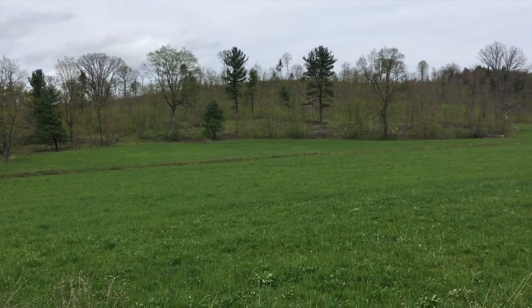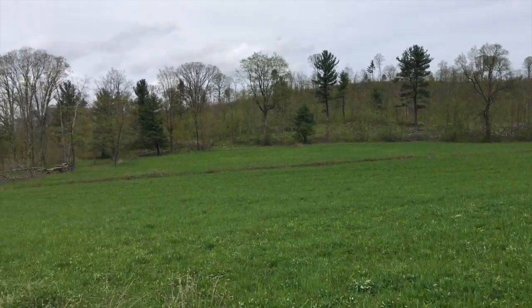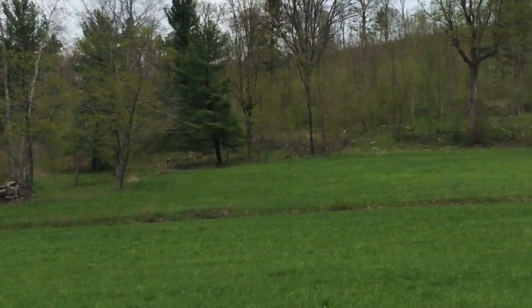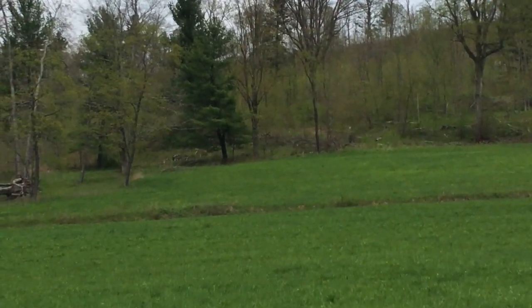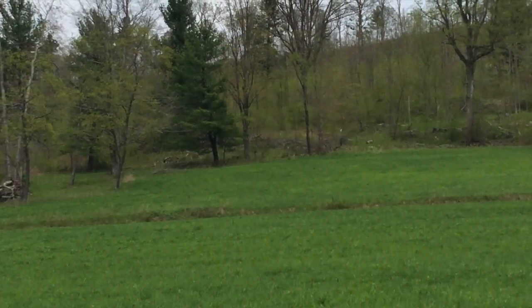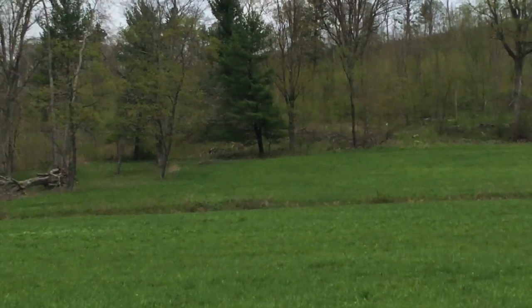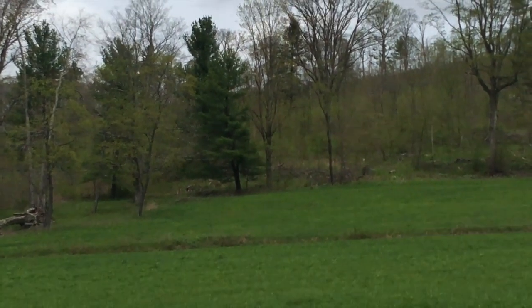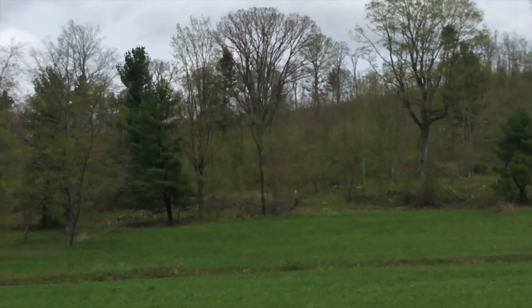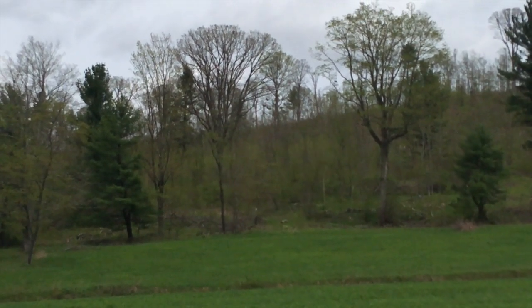Or even tucked up against one of those hills underneath one of those trees. Like right there. That's a nice little area right there. It's on a little slope. But it'd be tucked in that nice little shady spot. Might have to level that out in between those trees. It'd be a great spot for a camper.